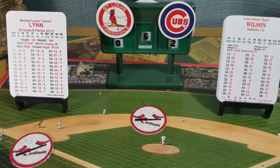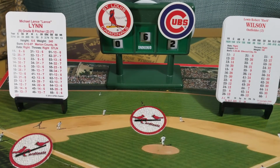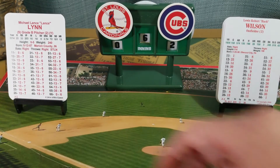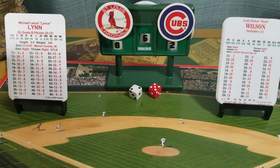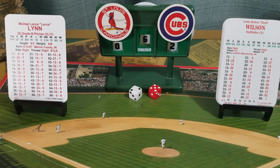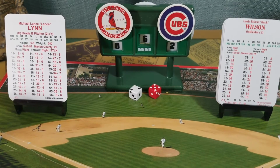Hack Wilson will lead off for Chicago. Like Hornsby, he hit 39 home runs in 1929. Okay, 52 is the roll. 27 is ground out to the third baseman. 5-3. Wilson is retired for the first out.